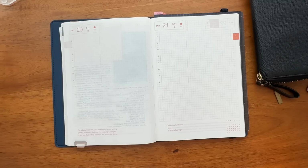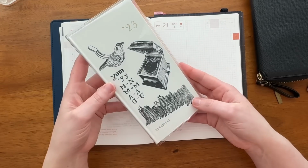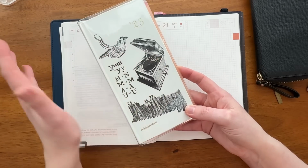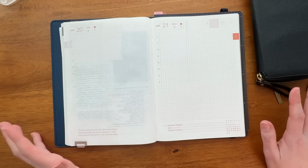I guess I'll mention my work planner isn't changing. This has been really consistent since I started this in December. This is the English edition Mon Oncle Hobonichi Weeks. So that is going to just continue on. I don't know why I hit the nail on the head with that one right away, but the rest of my system is just in crazy town, I guess.